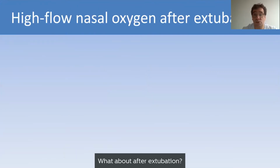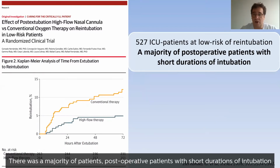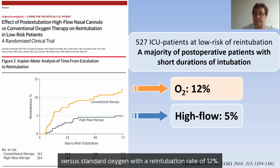What about after extubation? This is a Spanish study, a large randomized controlled trial, including more than 500 patients intubated in ICU and considered at low risk for extubation failure. There was a majority of post-operative patients with short durations of intubation, and the authors found a decreased risk of reintubation with high-flow oxygen, only 5%, versus standard oxygen, with a reintubation rate of 12%.